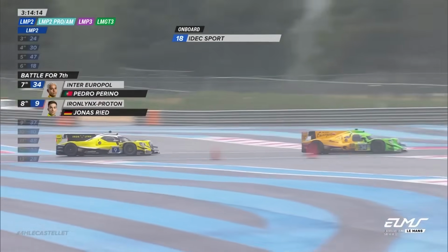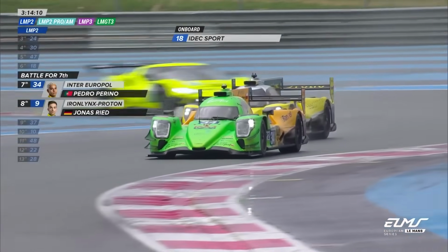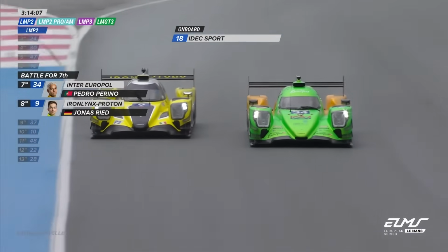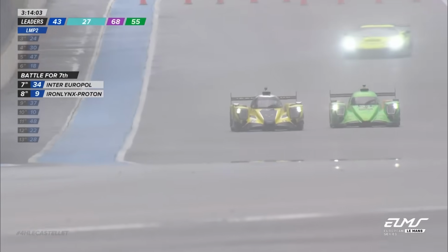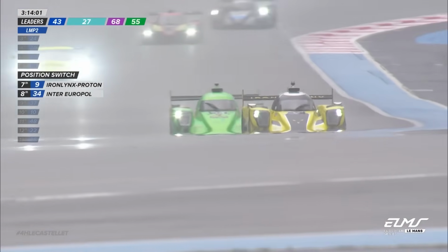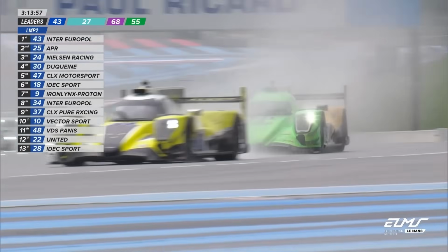Now the battle for 10th place. This is Jonas Reed trying to get to terms with Pedro Perino, and they're struggling for grip as well. Jonas Ried gets alongside, neatly done there, took advantage of the interior, Paul Ricard just losing momentum through the chicane, and the German driver is through and away.